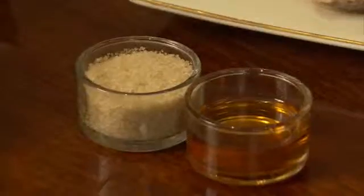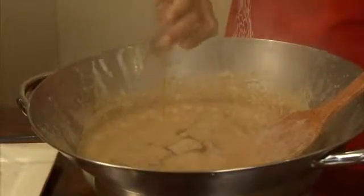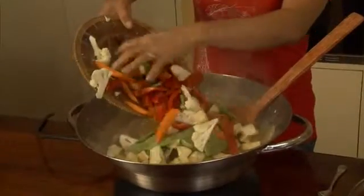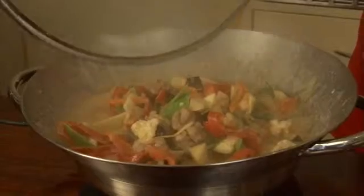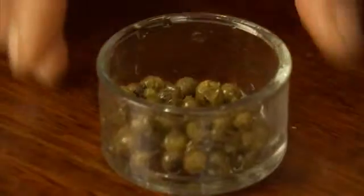Now add 4 tablespoons of sugar and 2 tablespoons of fish sauce and stir through before adding the vegetables you prepared earlier. You can add the diced vegetables all at once, but ensure you stir them thoroughly. Return the lid and simmer, steaming the vegetables for about 5 minutes. Be careful not to stew the curry, so watch the heat. We don't want to overcook the fresh vegetables.